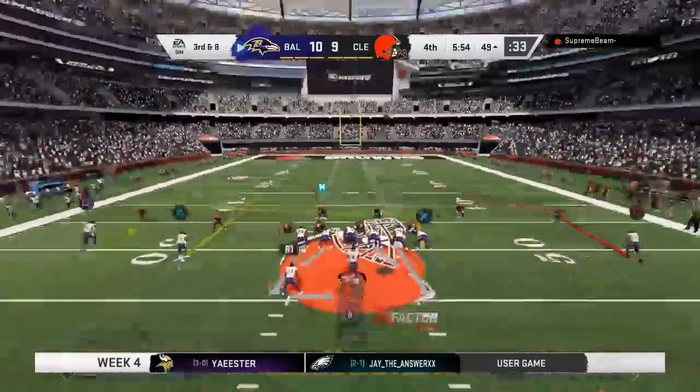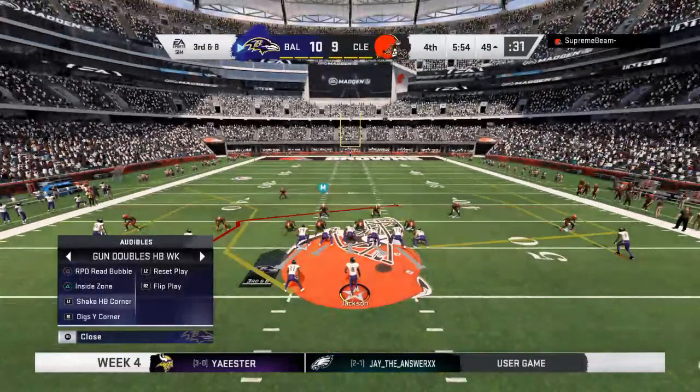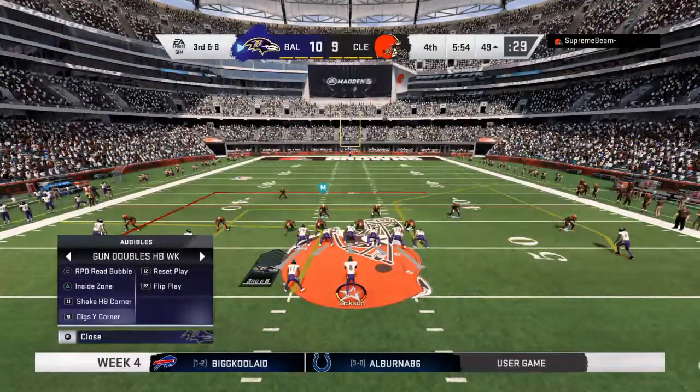The Ravens on third down. They've been good, 3 for 4 thus far. This is 3rd and 8.